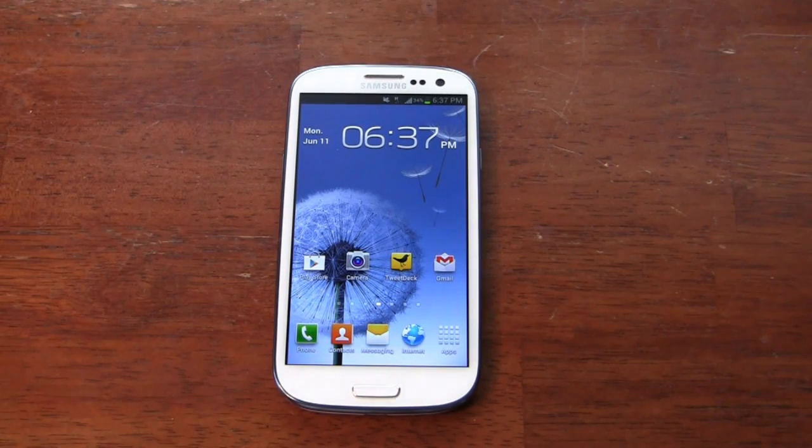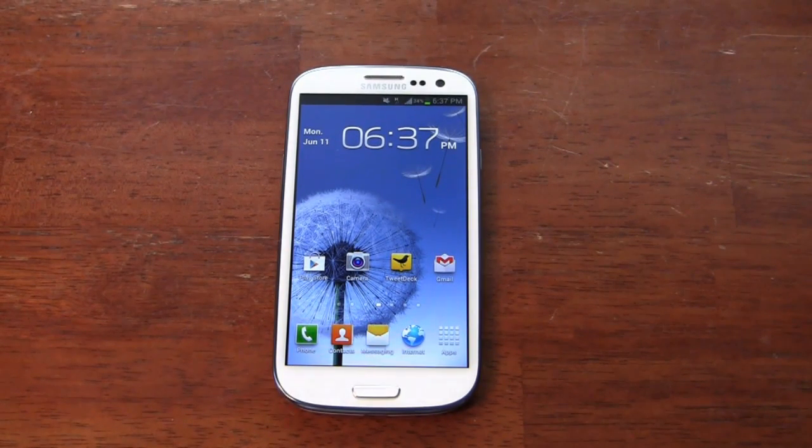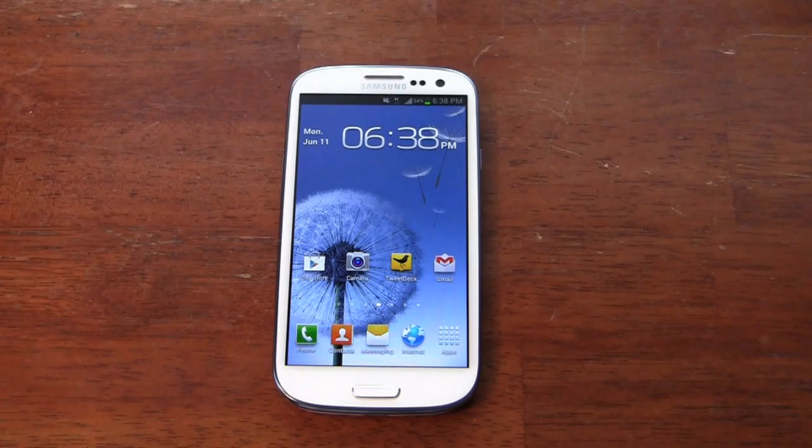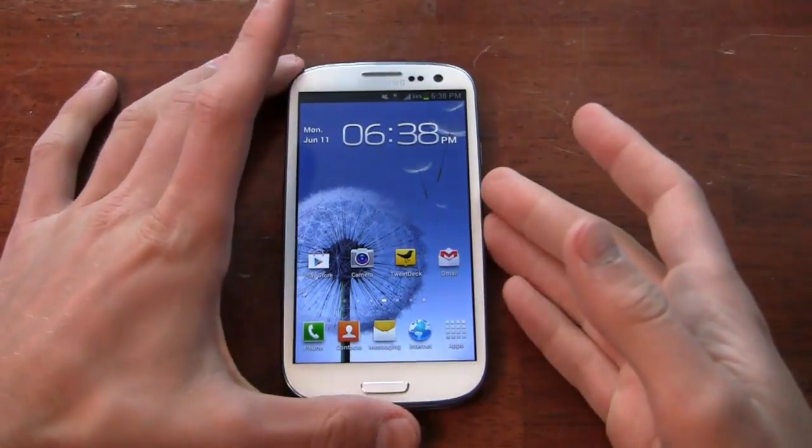Let's talk Galaxy. Samsung's iconic device is finally here. This is the Galaxy S3. It's available internationally right now. Coming to the US soon, starting on the 21st of June. It's coming to Verizon, AT&T, Sprint, T-Mobile, and US Cellular. And for more information on that, check out the site, PhoneDog.com. We've got detailed dates and more.